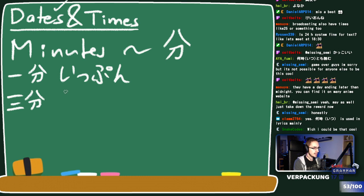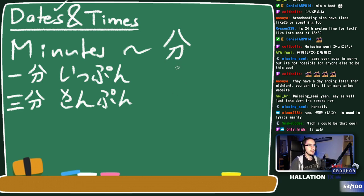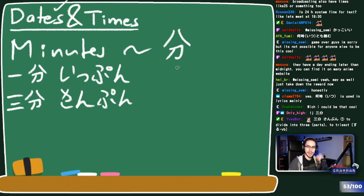But the reason why we usually don't say sanfun is because sanbun would be 3 parts or a third. If you say a third, that would be 3分の1. And the minute would be sanpun. This is sort of to keep those two separate, because the same kanji, bun or fun, is also used for parts or splits of something. So usually sanbun means three parts, divided into three parts. And then sanpun would be 3 minutes. Sort of to keep that apart.